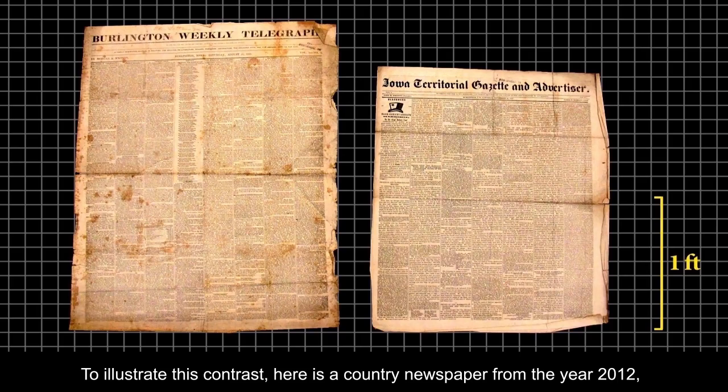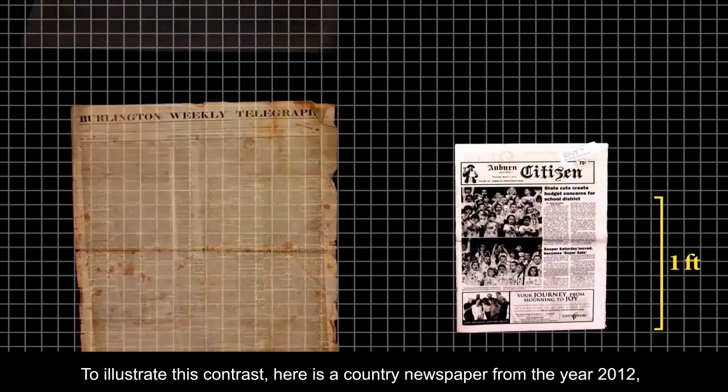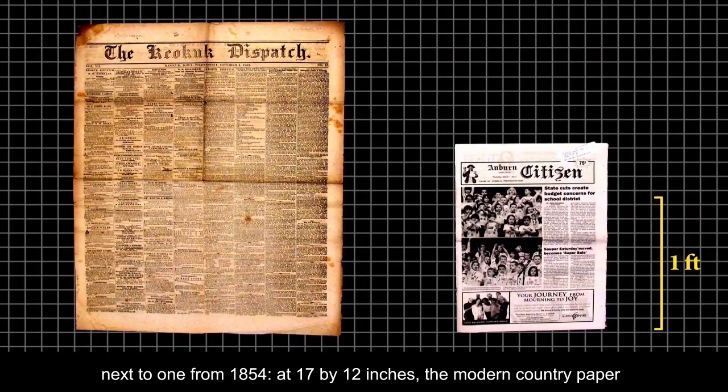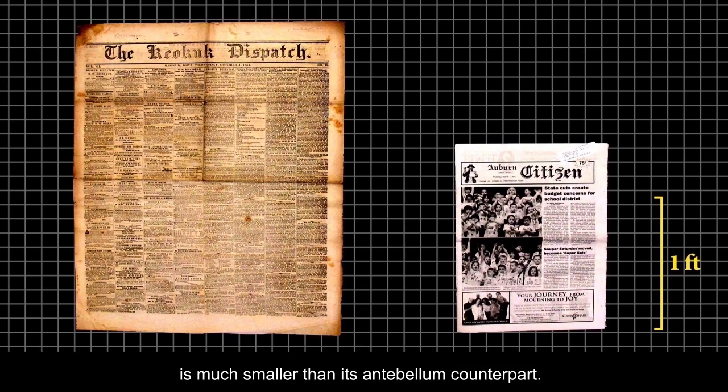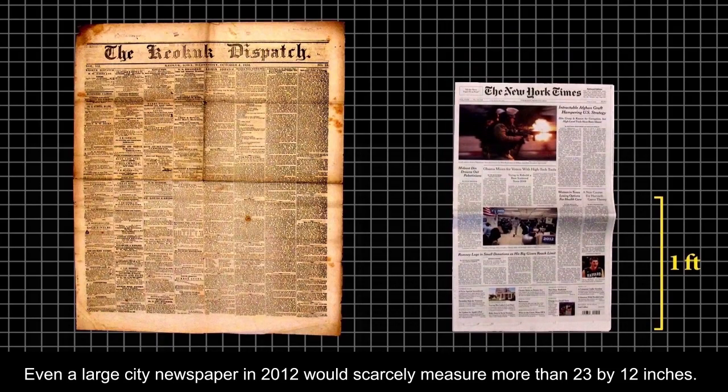To illustrate this contrast, here is a country newspaper from the year 2012, next to one from 1854. At 17 by 12 inches, the modern country paper is much smaller than its antebellum counterpart. Even a large city newspaper in 2012 would scarcely measure more than 23 by 12 inches.